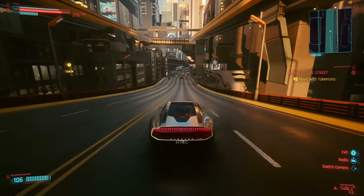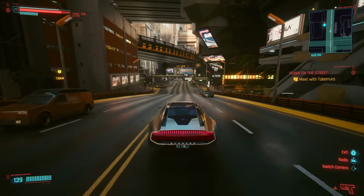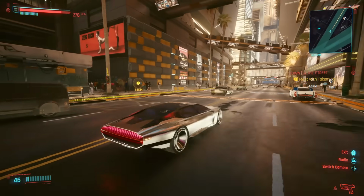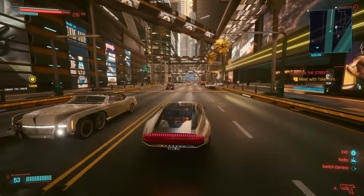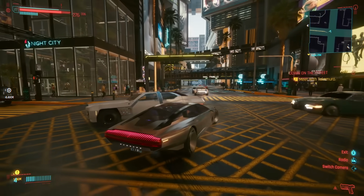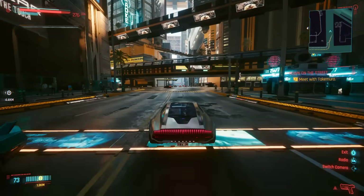Now, not only does this car have very quick acceleration and it's incredibly fast and sleek, but it also actually has brakes. At its top speed, we can still stop faster than the majority of cars in Cyberpunk 2077, even when they're going slow. So this is definitely a must-have if you're looking for good cars in Cyberpunk 2077. It's cheap, and it's going to be one of your best friends.